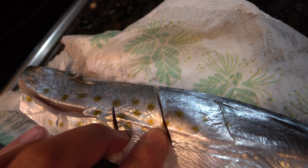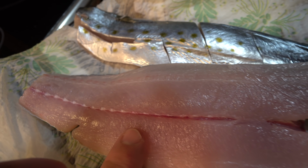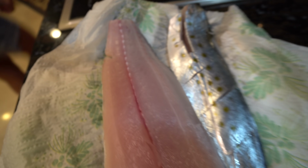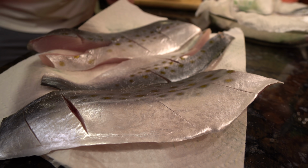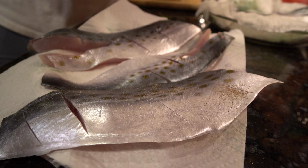Now, as you guys see, the skin of this mackerel is scored, which you just take a knife and make slits along its length. This is to prevent the fish from curling up, because when you make a crispy skinned fish, and we're going to subject it to really high heat oil, it does have a chance to curl up. So that is why I score the skin. Then we very lightly season it with salt and pepper. That is all you need.